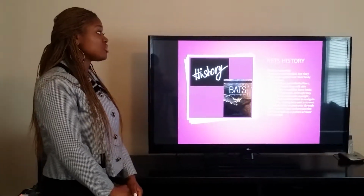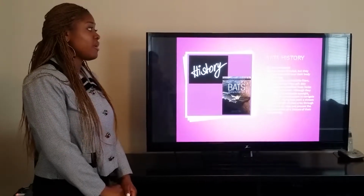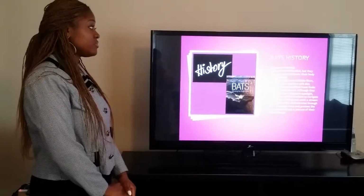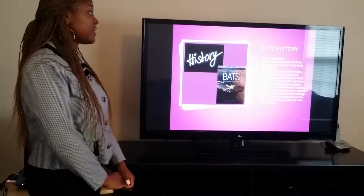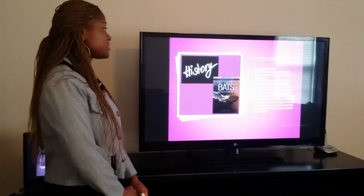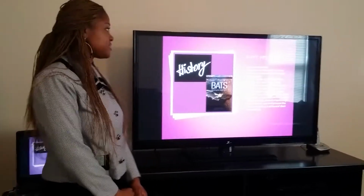Bats have highly controllable wings made from soft skin stretched over modified front limbs. Bats are nocturnal. Although they have perfectly adequate eyesight, they also use echolocation to navigate in darkness. So that's why at nighttime when you hear bats flying, you hear all those noises.